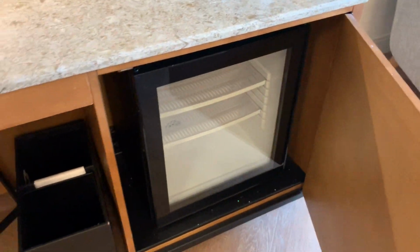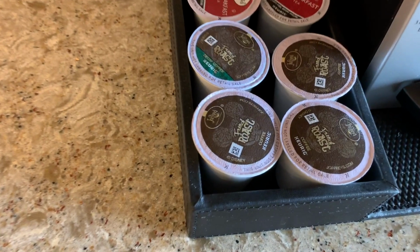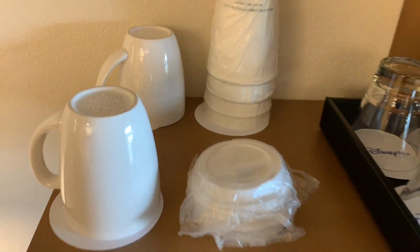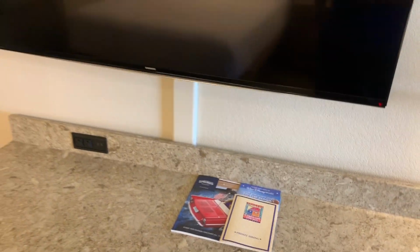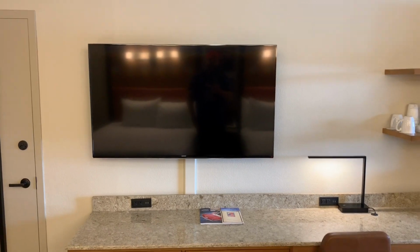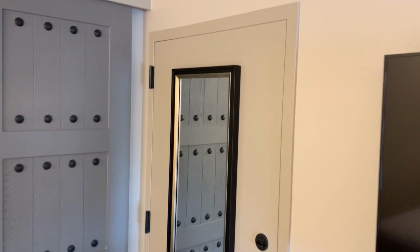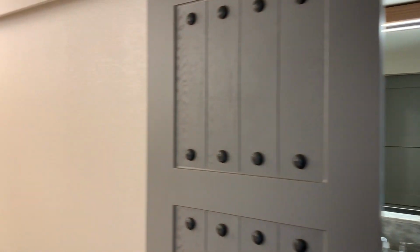All right, let's see what we got here. A refrigerator. It's pretty spacious. Got the Keurig. Different roasts, some creamer. Ice bucket, we got glasses. Paper cups for your coffee, or you can have a regular cup. Some literature about the resort and some other things to do on property. The TV is really big. Got some drawers for storage. That room would be if you want to adjoin to the room next to us. So we got a double room.